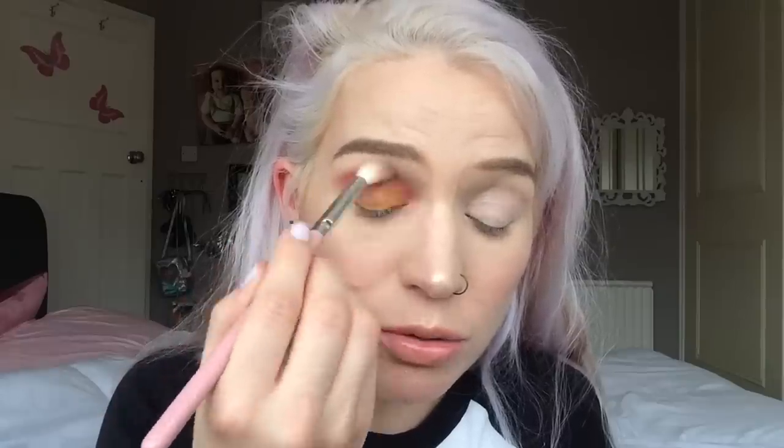Isn't that just the most demotivating situation ever? You're trying to create an eye look and then you just decide that, oh my gosh, this is bad. What have I even done? Why did I think these colours would go together?